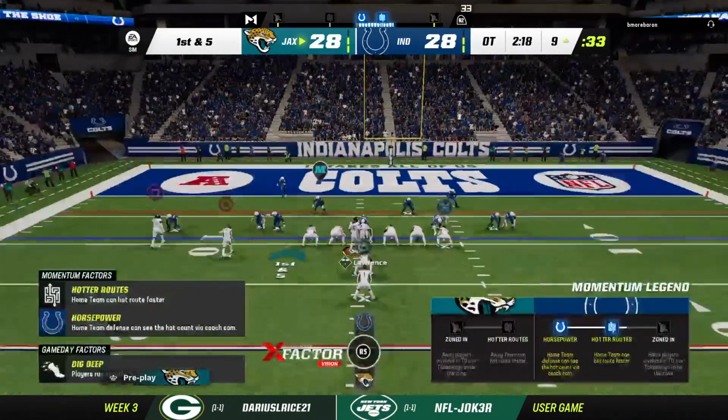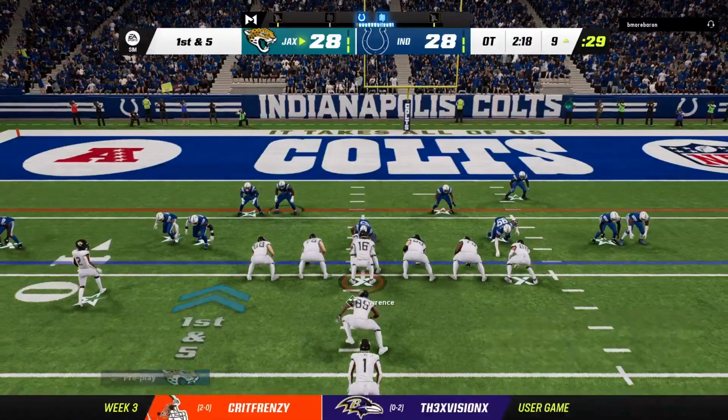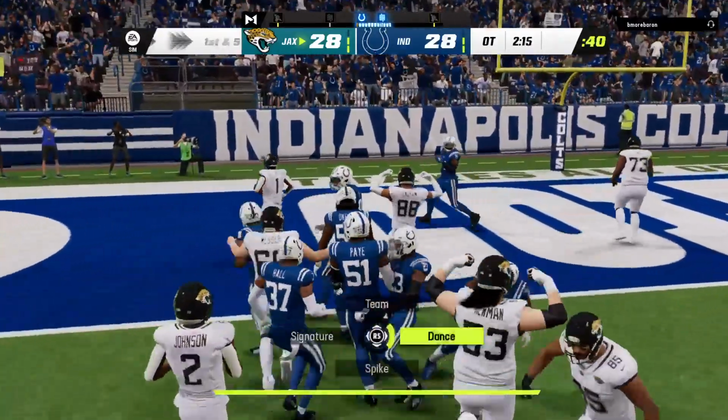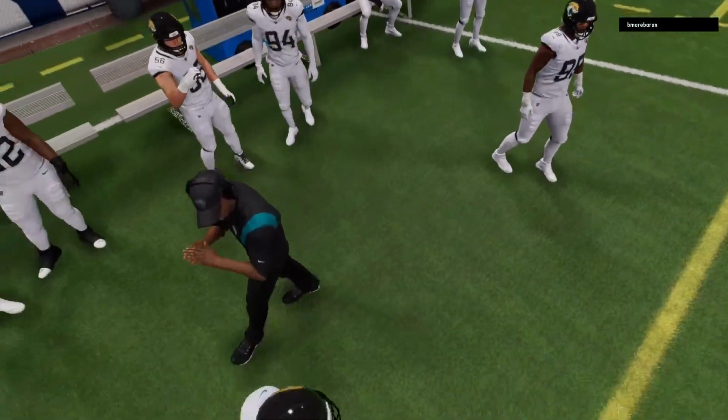So a first and 5 now after the 5-yard penalty from the neutral zone infraction. Here's a give to Etienne. And he is in for the score. And it is absolute stunned silence here.